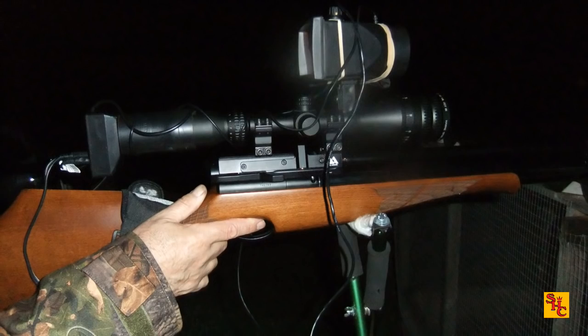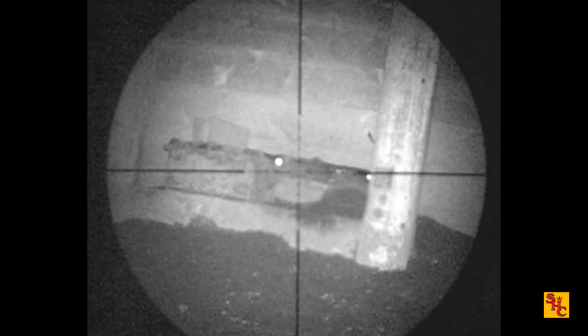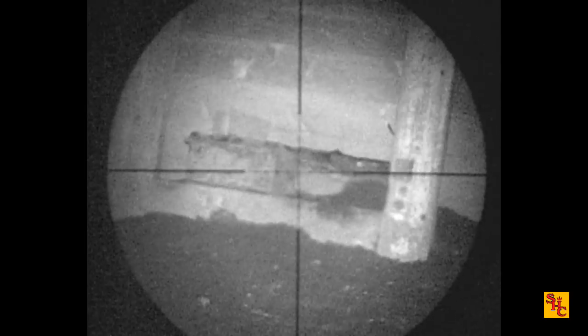It's Bro out on his own without me with his Air Arms S510. He'll be launching Barracuda Hunter Extremes in .177. He'll be at our favourite rat permission. This is a bit of this year's footage, as you'll see with the date. Looking at this rat with the NS50, knocking it over cleanly. Over to the upturned trailer.